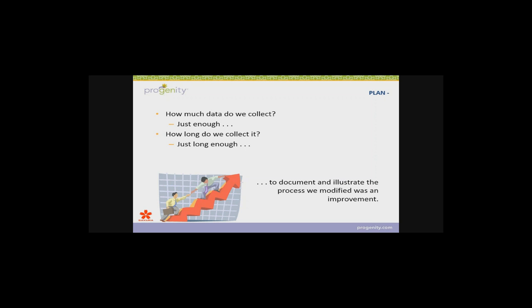So from a process improvement perspective, we've identified our topic. We have decided that we are going to look at it by evaluating data. We have a baseline, so we know where we're starting from. And then we can set a target for where we want to get to.